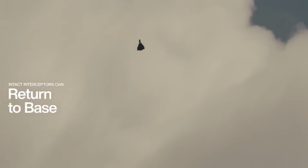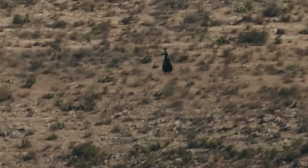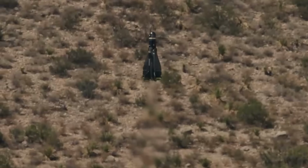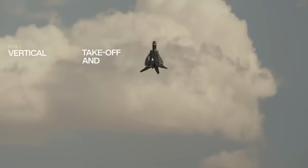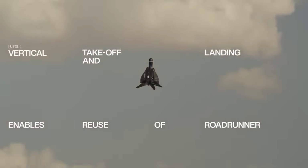If it turns out there's nothing to intercept, the Roadrunner-M can just turn around and fly all the way back to where it was launched, and then use those powerful turbojet engines to come in for a nice controlled vertical landing, all to be refueled and used again. Now, this makes it possible to launch a large number of Roadrunner-Ms at the earliest signs of an inbound threat, knowing that you can recover any interceptors that aren't detonated after that engagement.